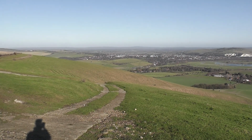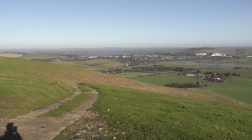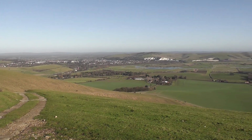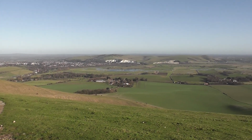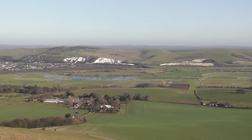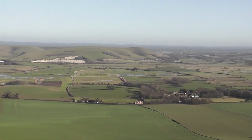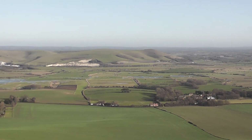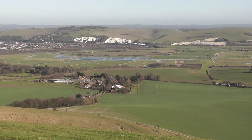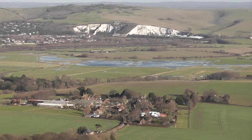Looking back at Lewes from the footpath junction marked on the map at Swanborough Hill, just before the 192 metre spot height. Nasty chalk workings over there, rather spoiled a view. I shall be down there by the river later, the Ouse, of which the water there is from the flood meadows.